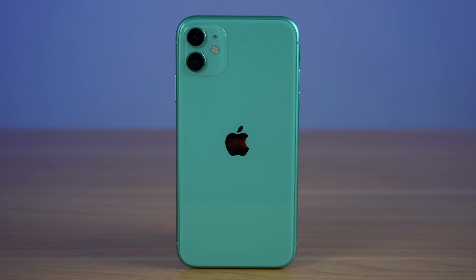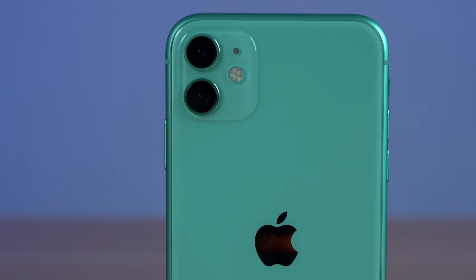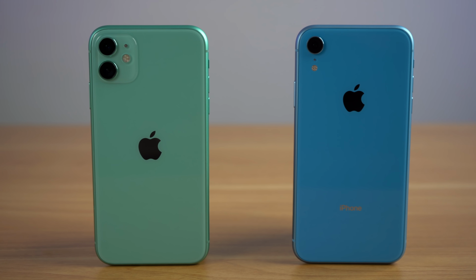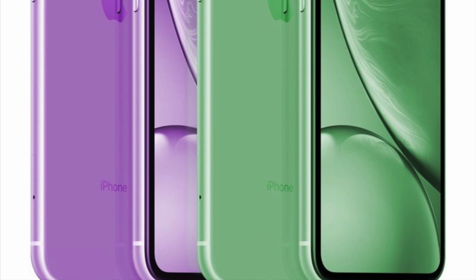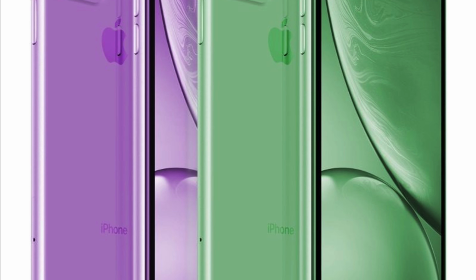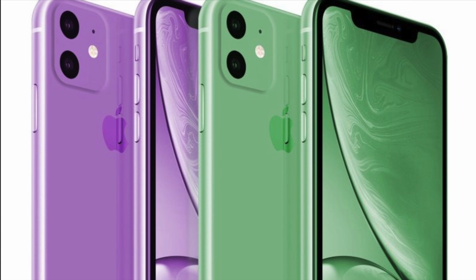And I actually like the way it looks, especially with the contrasted glossy green glass back with the matte camera bump. And while I do like having the option for a green phone, I do prefer the more bold and vivid colors of the iPhone XR series when you compare them against the iPhone 11. I mean, seriously, how great would a bright, vivid green iPhone 11 look? I hope we see Apple return to this more vivid option when the 12 rolls around next September.